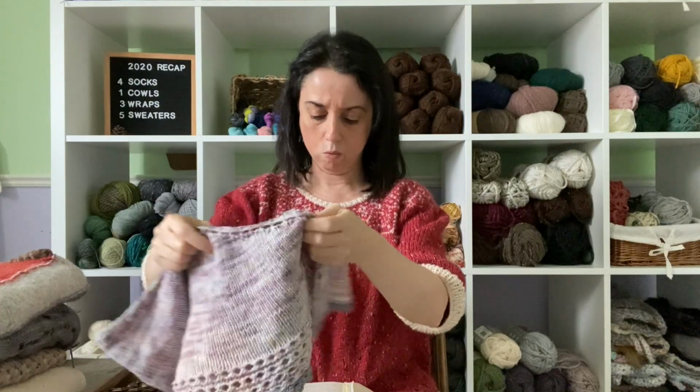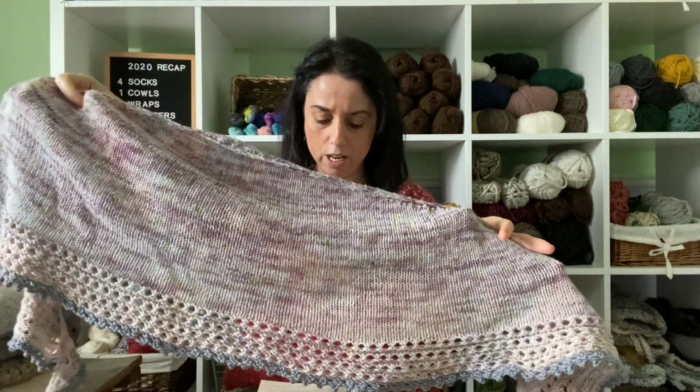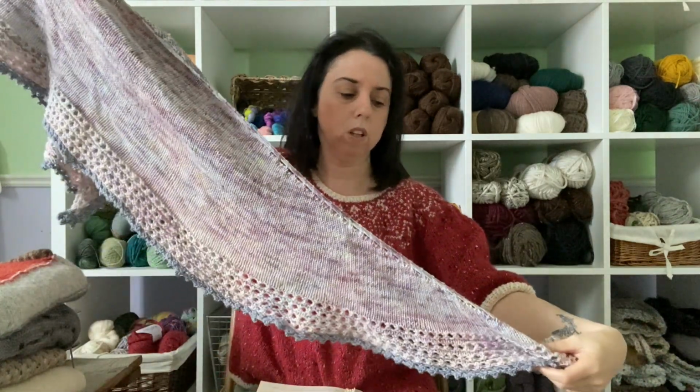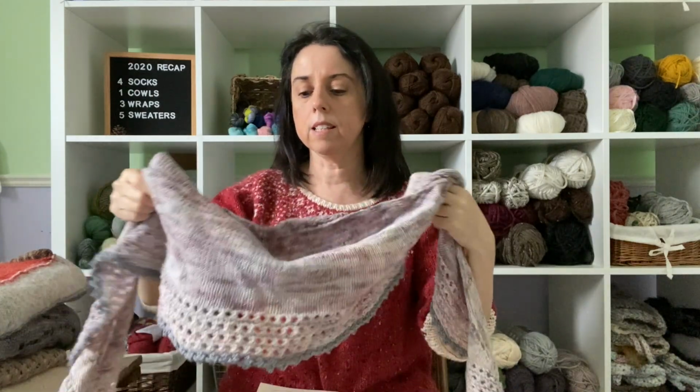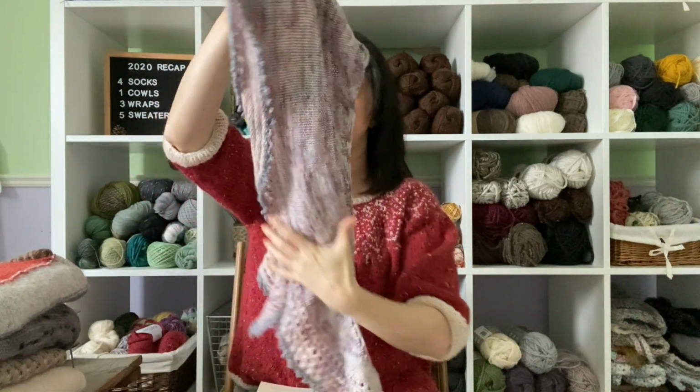My second shawl was the Spindrift Shawl by Curious Handmade, Helen Stewart. And the yarn is Botanical Fibers. This one is a great shawl. It's very thin and kind of long. I love the shape of it. It's really long and narrow, but if I'm in the house and I'm just a little chilly, I put this on and it's not too cumbersome. It's really nice. So that was shawl 2.